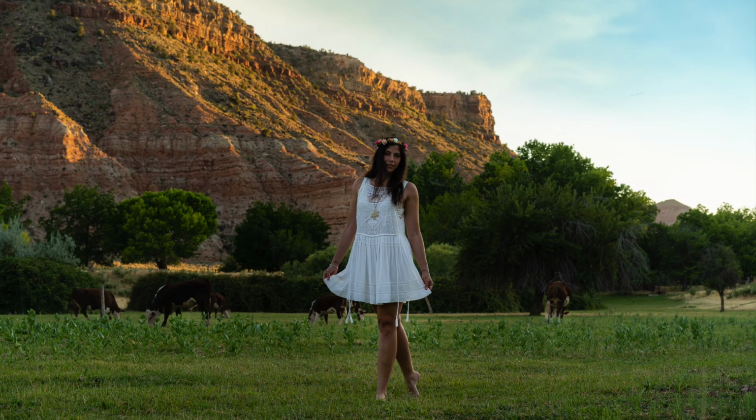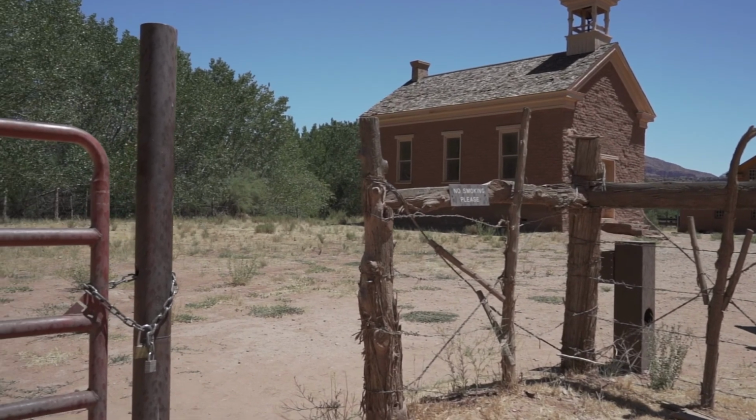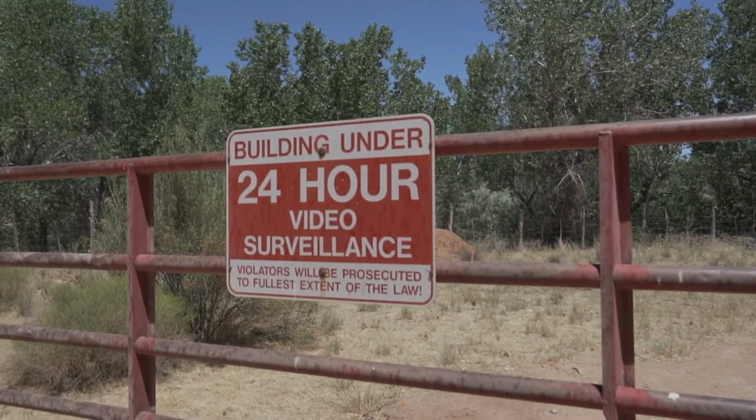Again, definitely worth a check out. Go hang out with the cows for a little bit. Go see the land, go see the buildings. Everything surrounded by that red rock in the background, those long fields. It's very enjoyable and it is a protected area. There is surveillance on it, some signs. Make sure that you apply your leave no trace principles, and that you keep these places intact so that we can continue to visit them in the future.